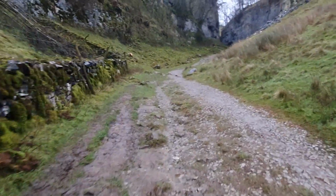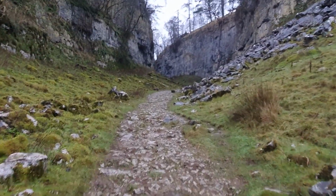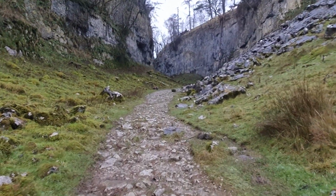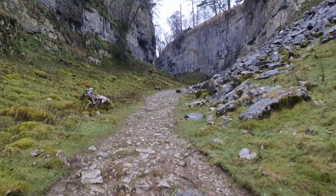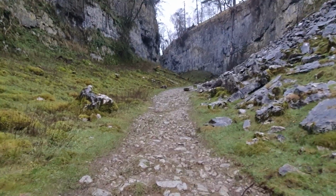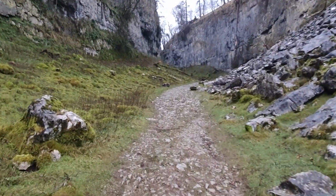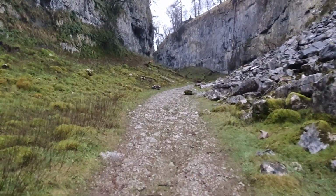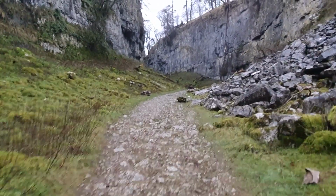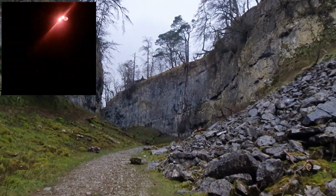So this is Trow Gill. Well, the path's cut through the gorge. I'm sure the gorge came before the footpath. A lot of trees falling around here, and this is the way I came down after my bailout at Christmas, my wild camp bailout. So coming down here, it's a bit slippy going up it. It was even worse coming down in the sleet and pitch black.